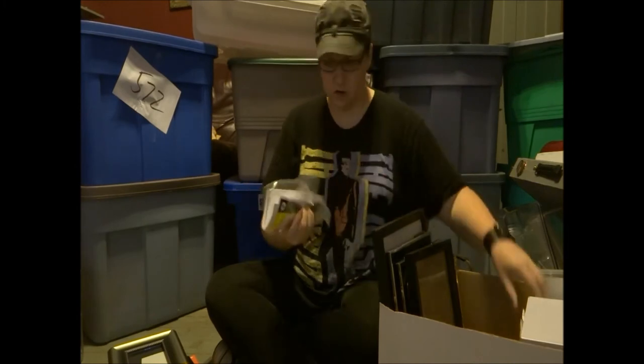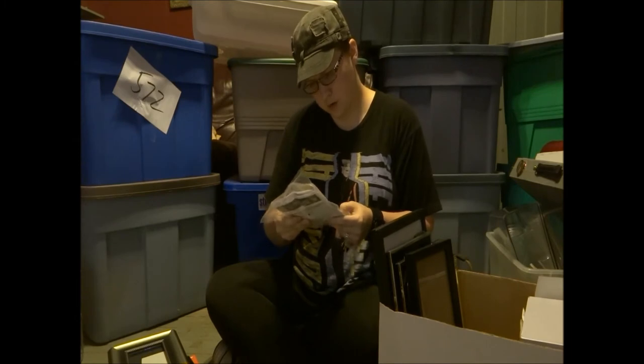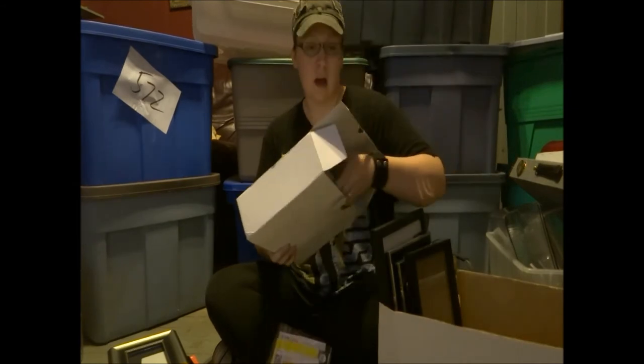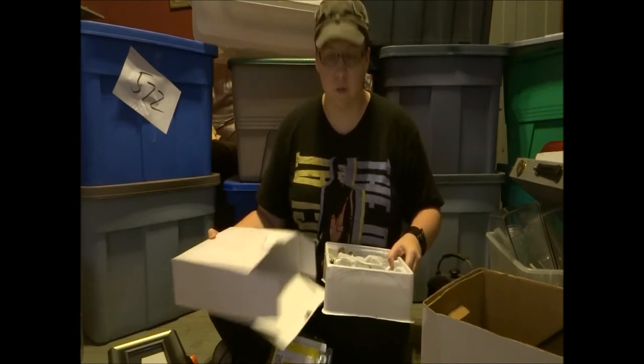And this is the instructions to some kind of Yale lock. It's like a pin pad lock. And actually, that's what's in here. So they just picked this up and threw this in the box of picture frames. That's not what's in here.